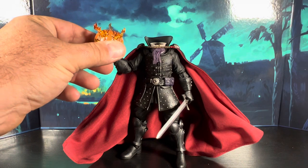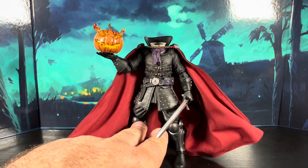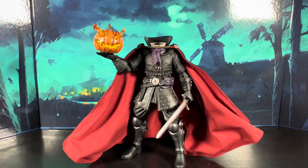All right, and there he is with his cape and the pumpkin head on his hand. Let me just adjust that. There we go. Pumpkin head on the hand, a flaming one, and just kind of standing neutral. He's wanting to do this weird bend at the knee a little bit. He's a little bit loose in the knee. It's probably just mine. Maybe I got a funky one. But mine is a little bit loose in certain areas, like the wrist and the knees. I haven't experienced this with a Mythic Legion before, or even Figure Obscura, or any Four Horsemen figure.